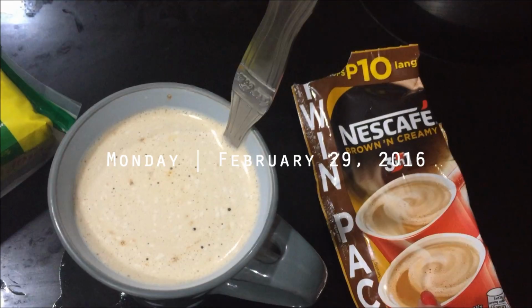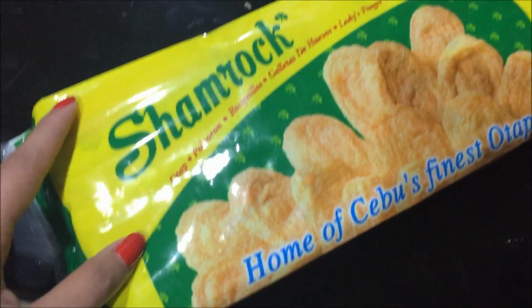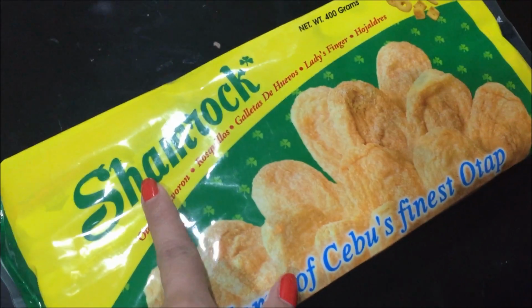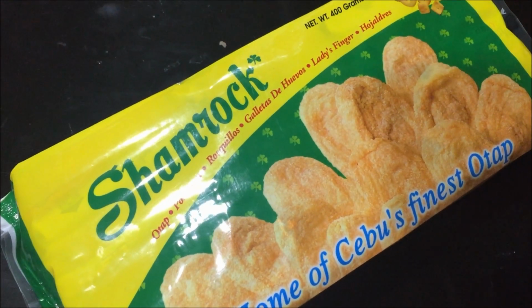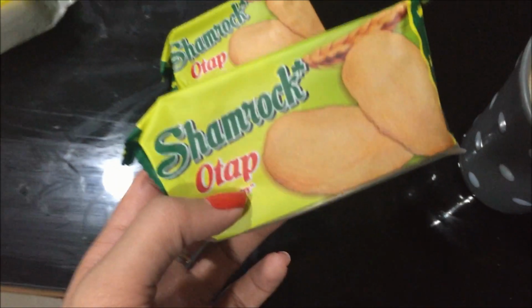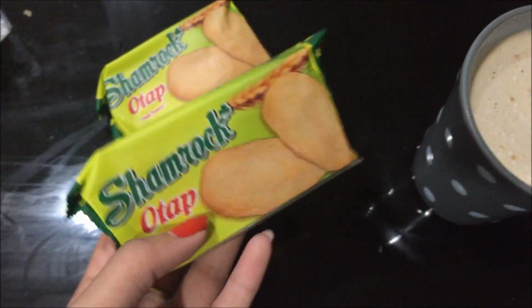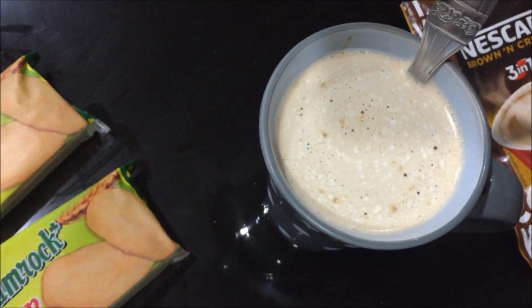My Nescafe, brown and creamy as usual. And then, oh yes, it's back. Otap, home of Cebu's finest Otap, Shamrock, Yummers, kain tayo. So, ganito yung itsura niya. Oh my gosh, hindi ko pa na-try itong brand na to eh. And walang cream cheese kasi nagpunta kami sa mall kahapon, wala na silang cream cheese. So, I'm just gonna eat Otap and then my coffee.